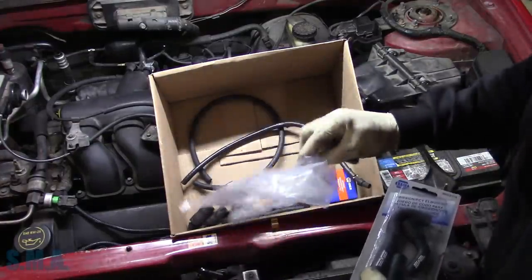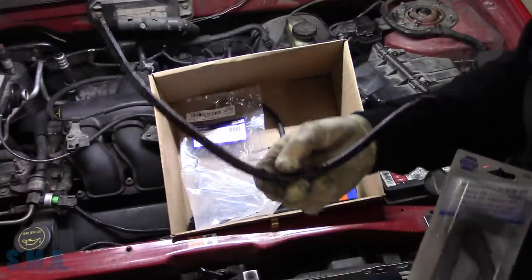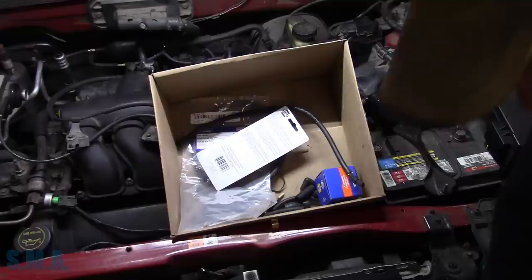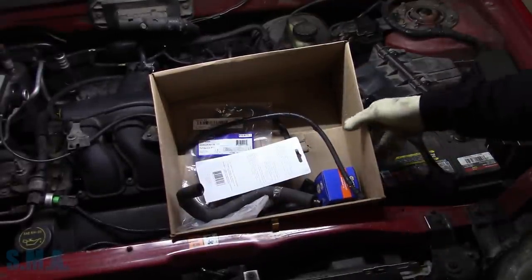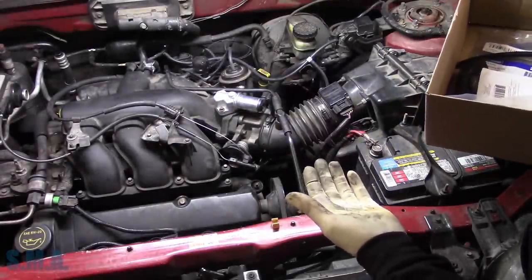I hooked the Autoxray smoker back to it. Got rid of the hose that they wasted more tape on than they would have just buying the hose. NAPA sells the stuff all day long, folks, if you need a roll of it. They've got it. Oh, yeah, here's the other part. So that stuff is on. I re-smoked it. I put the vacuum reservoir back where it belongs.